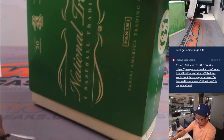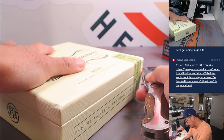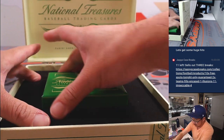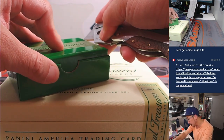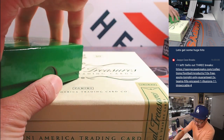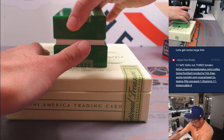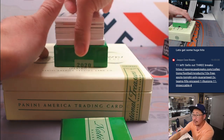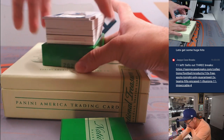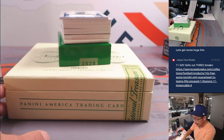All right, second box. Let's pop this baby open here. Empty box. No redemptions, it looks like. That's good. They'd be expired by now.